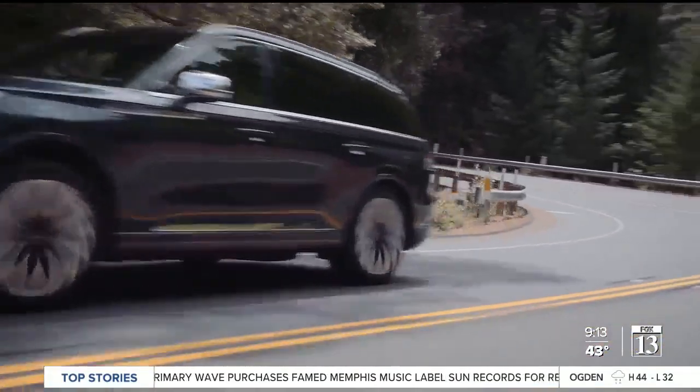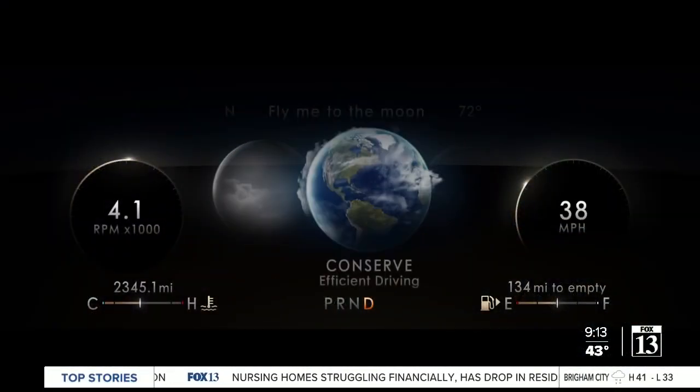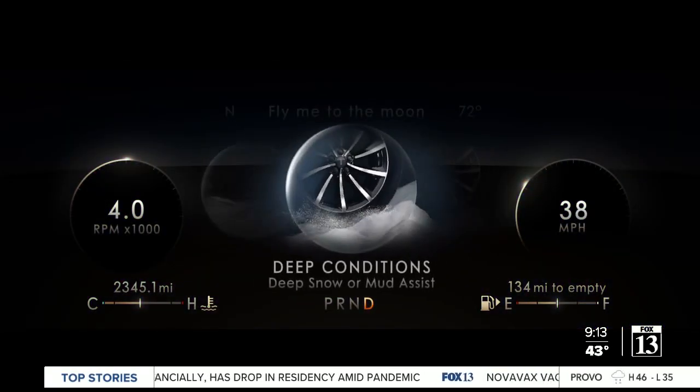When it comes to driving the Lincoln Aviator Grand Touring, there are multiple different drive modes, selectable from the little drive mode button. There is normal, conserve, slippery, and deep conditions. Deep conditions. I'm wondering if that's talking about my roots.